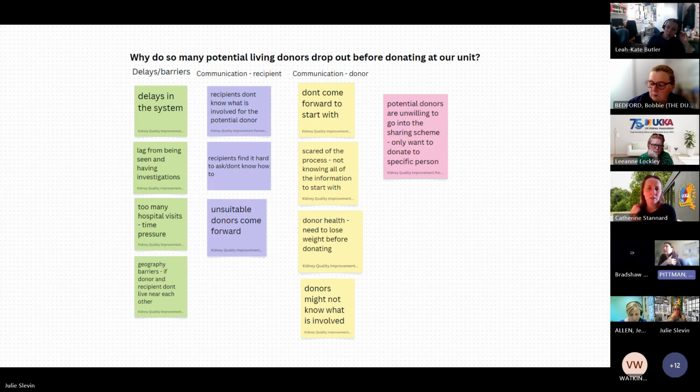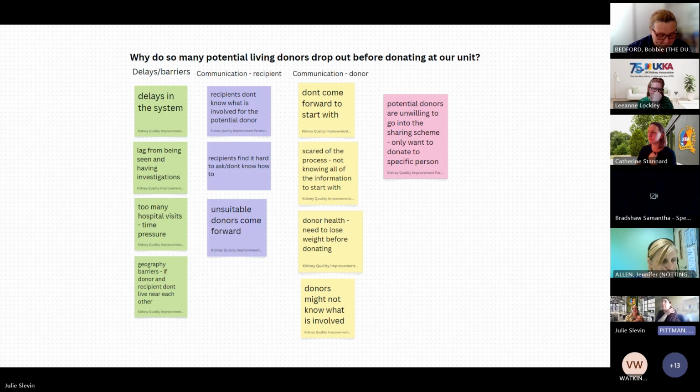And then we talked about the communication with the potential donors, and how much they understand of the process, how much they can be reassured about process and effects, but also if there are specific things that those donors need to do. They're often told to go away and lose weight, or to monitor blood pressure or things like that, and how much support they might get with those things and how easy those things are for them to do. And how much they actually want to be involved in the process itself.